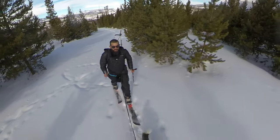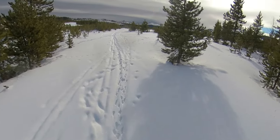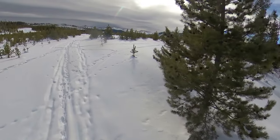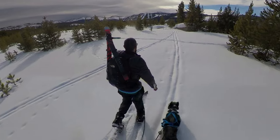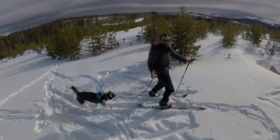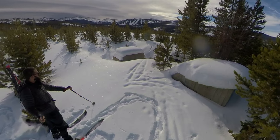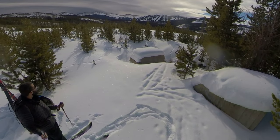Just making it to the top here. A nice little hike. You can see Winter Park from here. Just made it to the top of the Idlewild ski area. This would have been the base for the double chair lift. We have beautiful views of Winter Park over there.